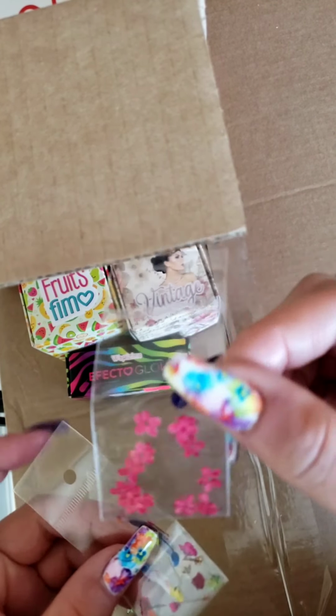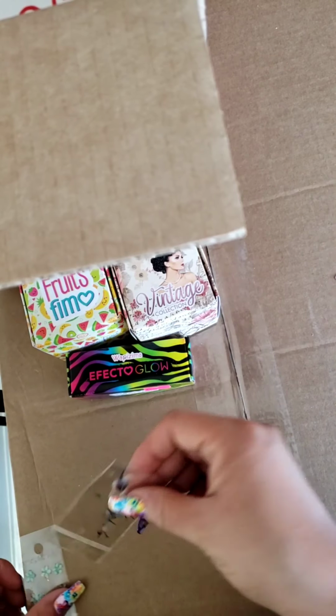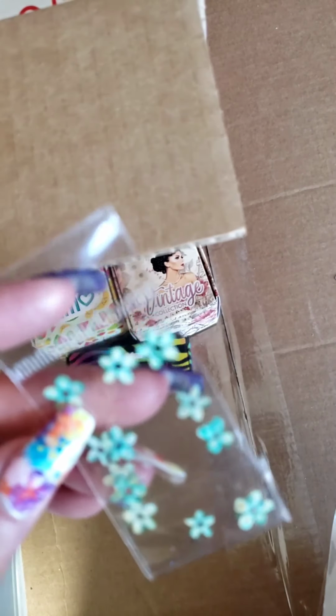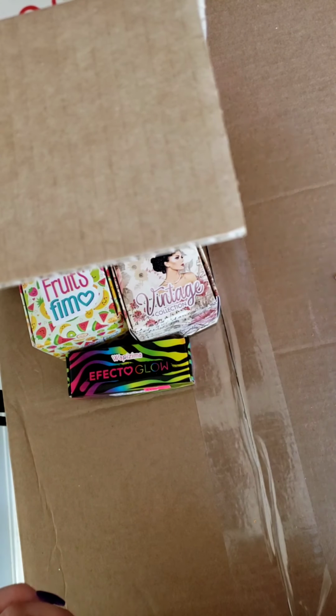And these little flowers. I don't know if you guys can see them, but they were so cute. These right here. You guys can see how pretty. And miren nomás que color. Look how pretty those colors are. Just love them. Me encantaron, me encantaron.